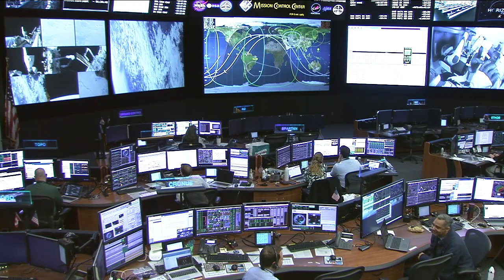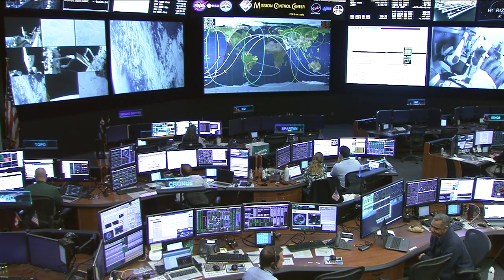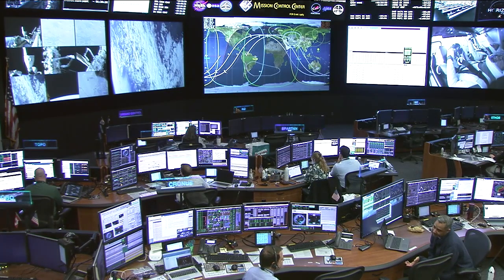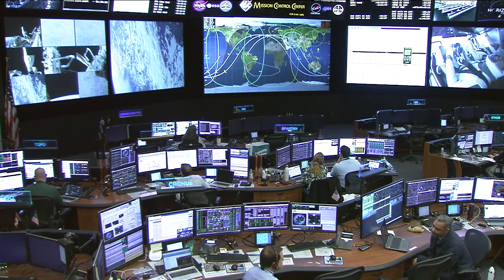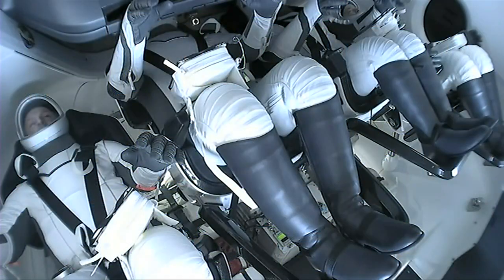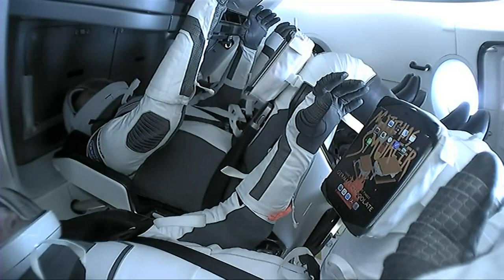And on the screen on the far right here in Mission Control Houston, you do see a view of Crew 3 as they step through those procedures to check out their spacesuits. The suits will be pressurized during the dynamic phases of flight during re-entry. And here are your Crew 3 astronauts suited up inside the SpaceX Dragon Endurance.